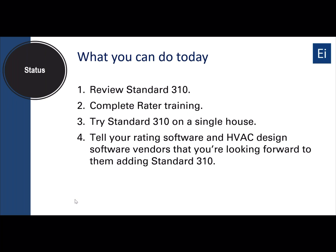Find out which of the testing techniques work best for the types of systems that you see in your area, and then do some arm twisting. Don't hesitate to call your rating software companies that you prefer to use and your HVAC design software vendors and say, hey, you're really looking forward to seeing those new capabilities in their software. The more they hear from their customers that this is important, the higher up on the development cycle this will be. So as an industry, let's make noise. Let's get this out there.